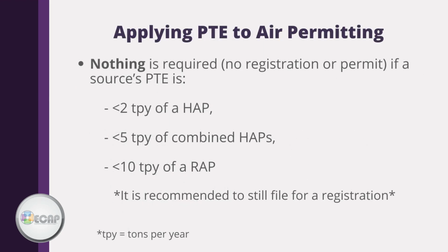Now that you have calculated all of your emission sources and have an emission summary, it is time to look at the various categories of permits available. If you are lucky and your emissions are less than 2 tons per year for any single hazardous air pollutant, less than 5 tons per year for combined hazardous air pollutants, and less than 10 tons per year of regulated air pollutants, then nothing is required.